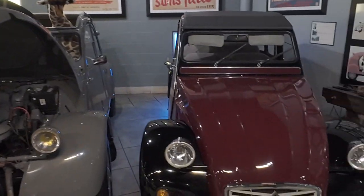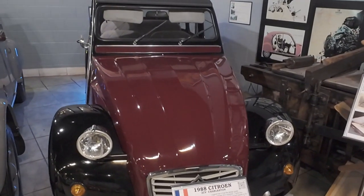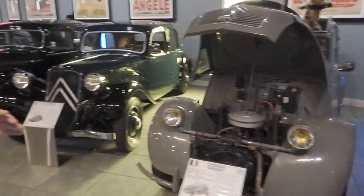I cannot tell you the number of people from Europe and especially France who come in and they are just floored by how many Citroens we have, and especially we call it our youngest car from 1988, this 2CV Charleston. This is a very well-known car in France. Based on the conversations that I've had with visitors, for me and my generation, I would equate this car to being like the Ford Escort or the Ford Taurus of France.